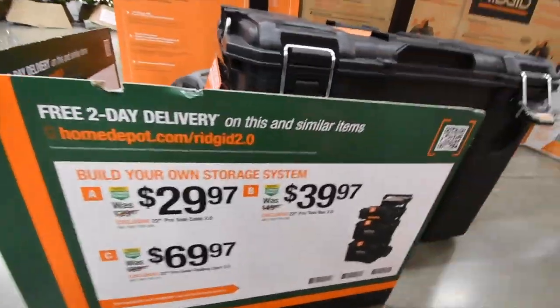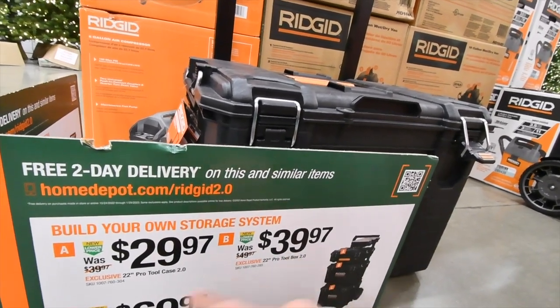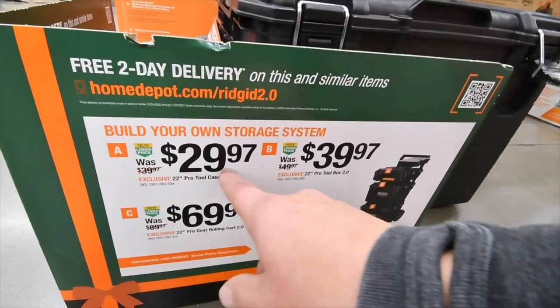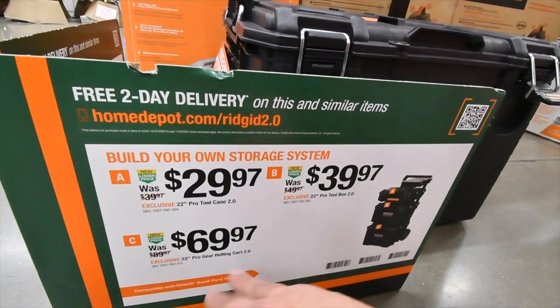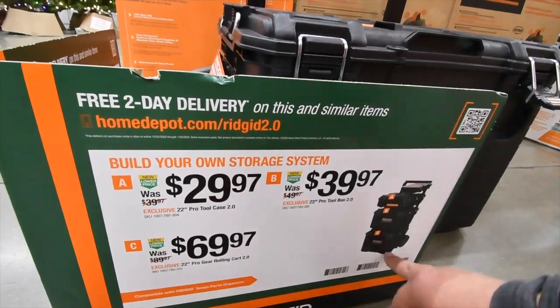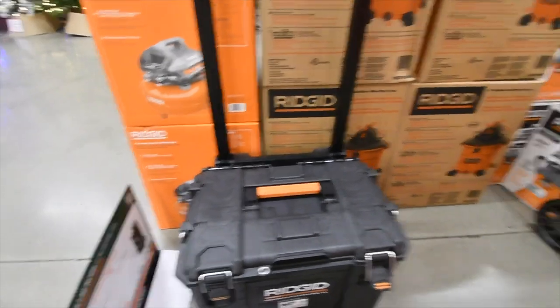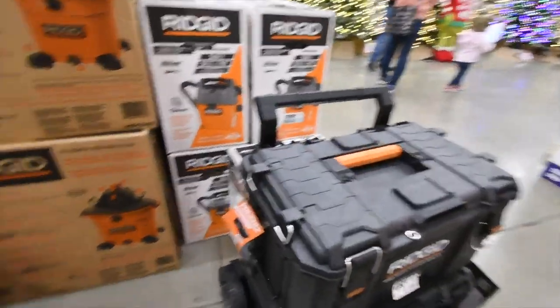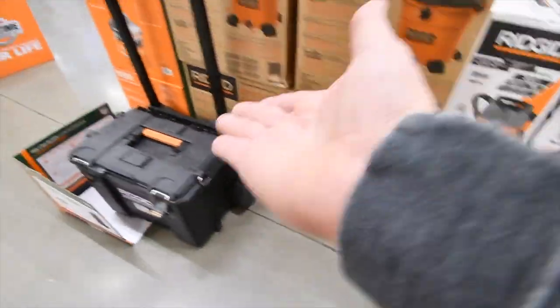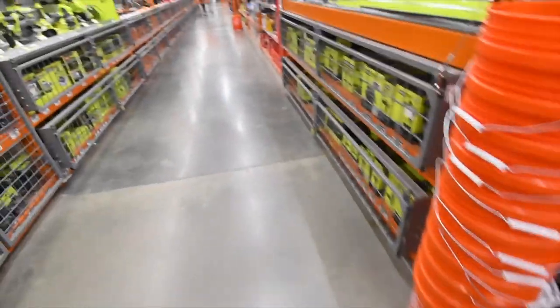All right, so I'm clear right now. You can get this three-unit Rigid tool storage for the three pieces: $29.97 for the top piece, $39.97 for the middle piece, or $69.97 for the bottom piece. So this one's $69.97, and this one is the middle unit. Like I said, portable tool storage units are gonna be a big thing this year. They are.